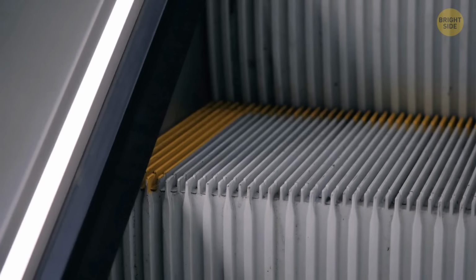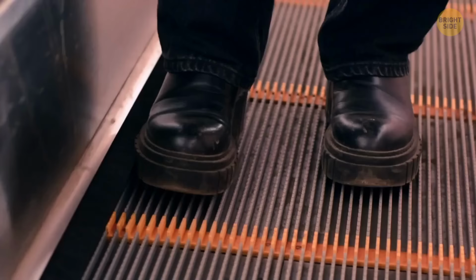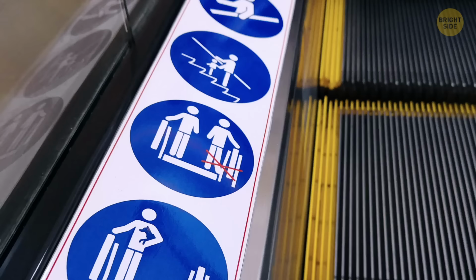The skirt part on an escalator seems like a good spot to get your foot stuck, but in reality, those long brushes poking out aren't there to give you an extra shine on your shoes, but for safety precautions, to minimize the risk of trapping objects between the steps and the side of the escalator.